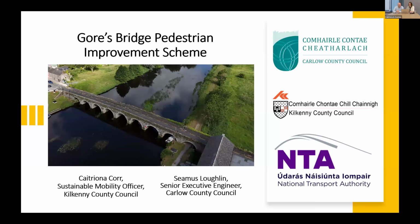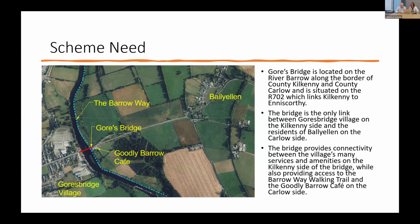Thanks, Colin. We'll move swiftly through, try and keep everybody on time. The Gores Bridge pedestrian improvement scheme is located on the River Barrow between Kilkenny and Carlow, so it was a scheme that we jointly carried out together. The Gores Bridge is located on the R702, which links Kilkenny to Enniscorthy. The bridge is the only link between the residents of Ballyellen on the Carlow side and the village of Gores Bridge.